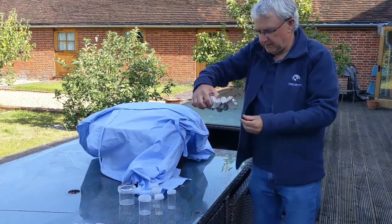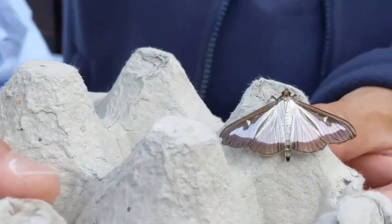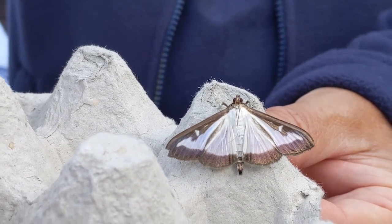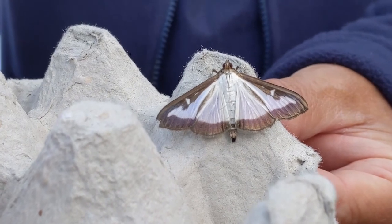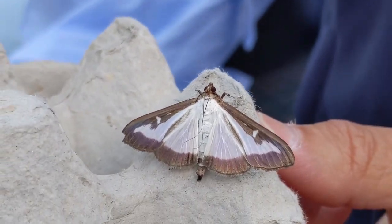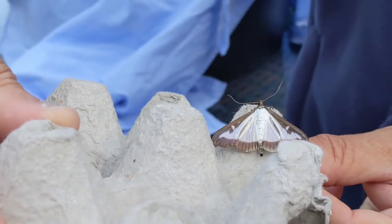In here, we've got the notorious box tree moth, which is actually a micro moth, an even bigger one than the small magpie. But this is the one that is now causing some concern, particularly in box hedges in people's gardens, because the caterpillar is eating them away, and it could become quite a pest species, although it's a very nice looking species. But yes, there is some concern, and certainly it has damaged people's box hedges.